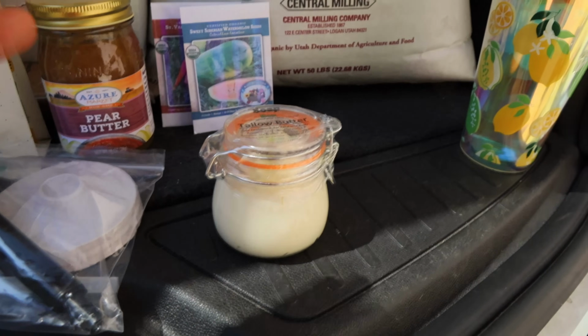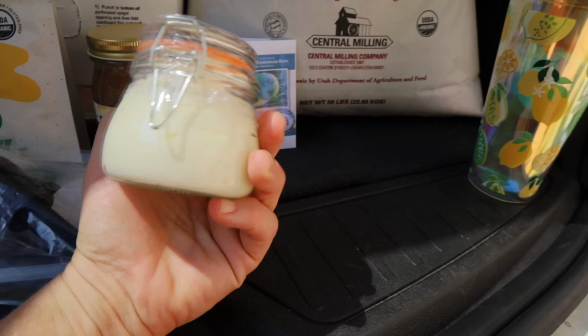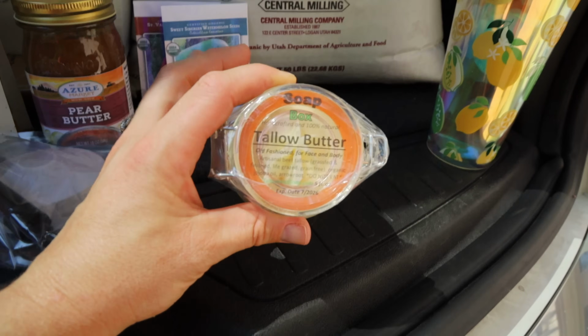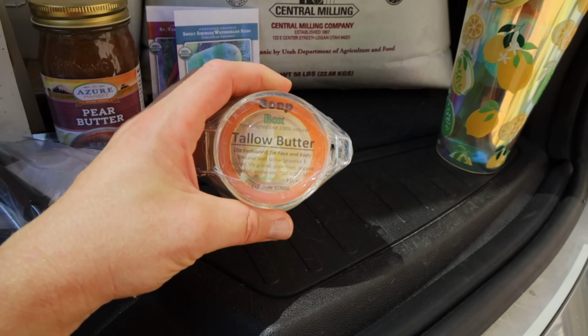This next product I wanted to show you is the tallow butter. First of all, I love that it's in this little mason jar, which you know I'm definitely going to keep after I use it. But I've been hearing wonderful things about tallow butter, so it made me want to get it and try it.